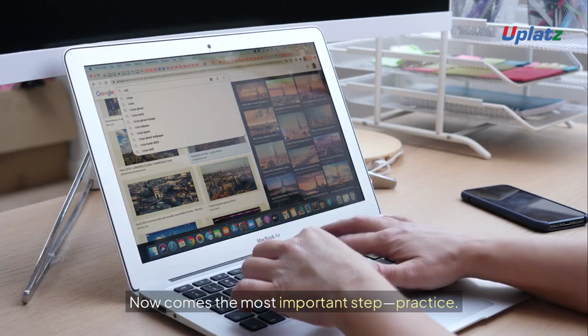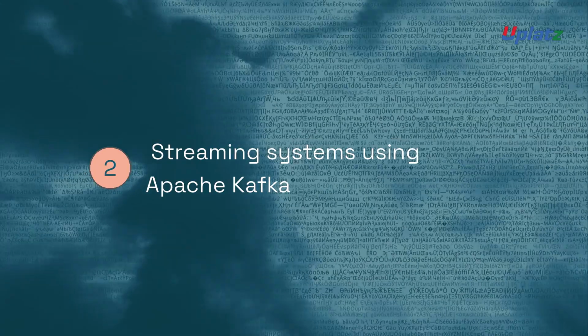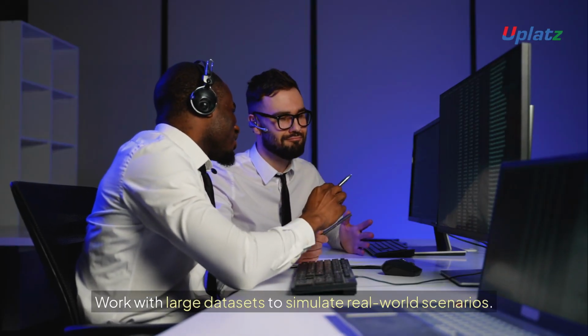Now comes the most important step: practice. Build real-world projects like data pipelines using Spark, streaming systems using Kafka, and ETL workflows with Airflow. Work with large datasets to simulate real-world scenarios.